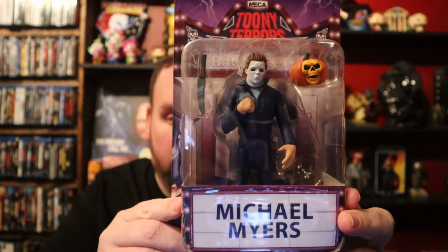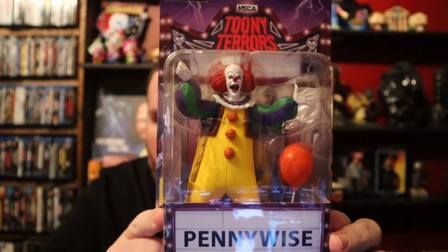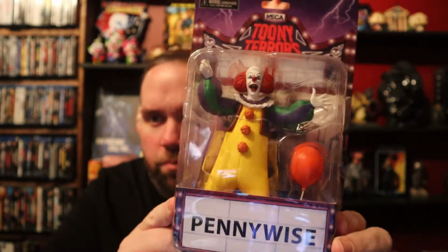I picked up a Toonie Tear of Michael Myers, which I was very surprised to find, because I think this is one from like the first series or the second series or something. Correct me if I'm wrong. And I was really surprised to see that one back in stores. And then I got Pennywise from the original, you know, It. And both these were only $12.96, so I thought it's a great deal on those. Sometimes they're like $17 at Target, and yeah, I was really happy to pick those up.